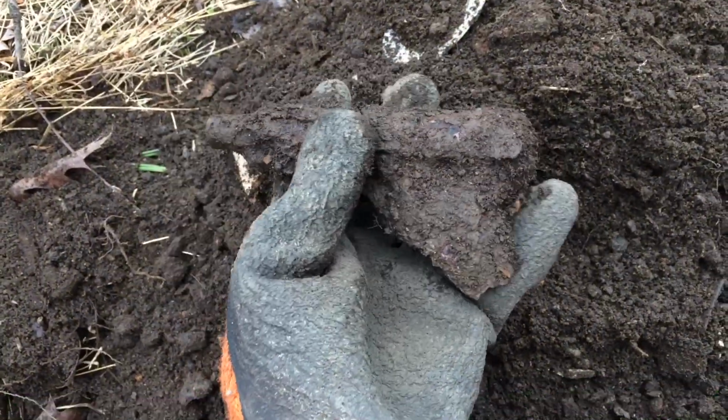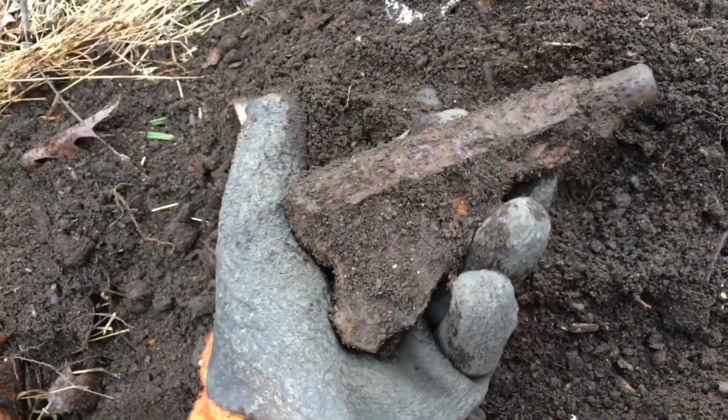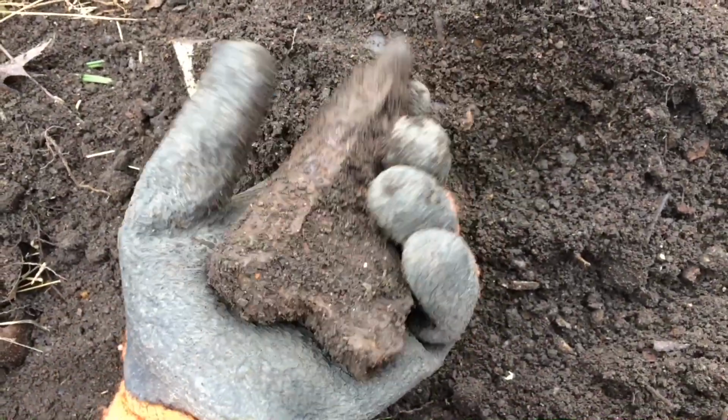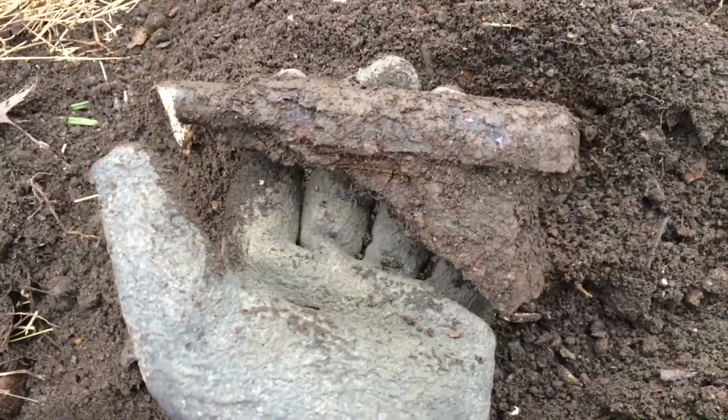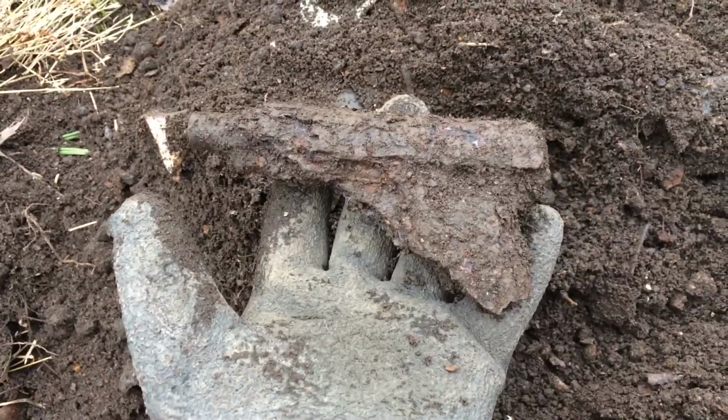Hey guys, we're just messing around digging random holes, and look, another gun, little pistol. I'm gonna try to put that one in electrolysis. I don't know how much of it I'll be able to save. Looks pretty old though. Pretty neat. See you back if anything else cool comes out.